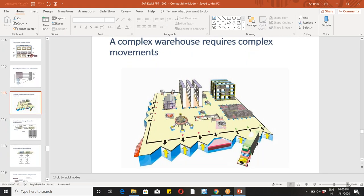Out of this complex one, we will always talk about a few of the warehouse process types. Sorry guys, can you hear me? Yes, we can. So we have something called a more complex process in the EWM system. We'll call it layout-oriented storage control and process-oriented storage control. These are the most important concepts which we always talk about in the EWM system.